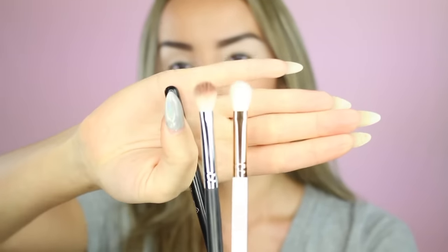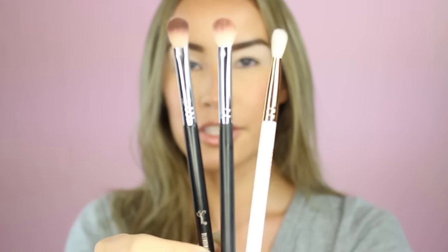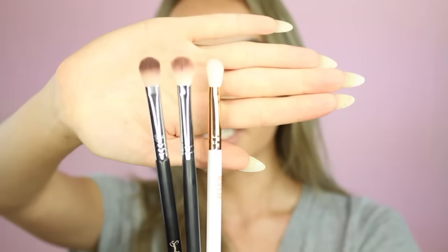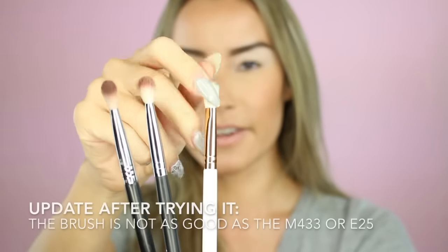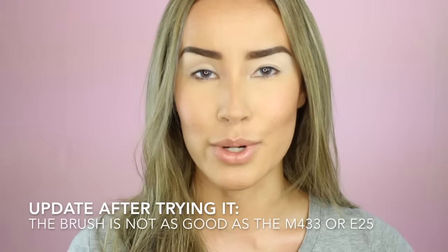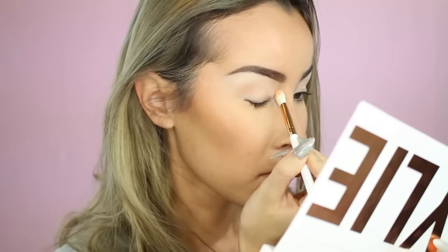They're exactly the same. And I feel like the Morphe M433 is a dupe of the Sigma E25 brush. So these are all great brushes. I love using them. I use them to blend all the time. So this brush is good. It's very soft. It's better than her other brushes, which were absolutely awful. I'm not gonna lie, this look is probably gonna be basic, but I just want to try it out. So I'm gonna start with this peachy color right here, and I'm gonna blend it in with the Kylie brush.